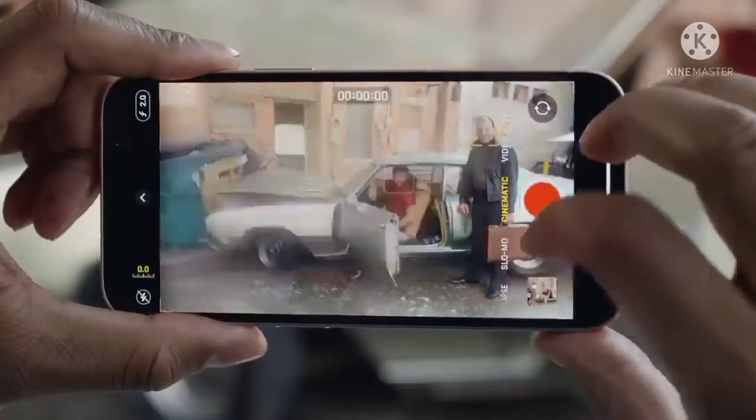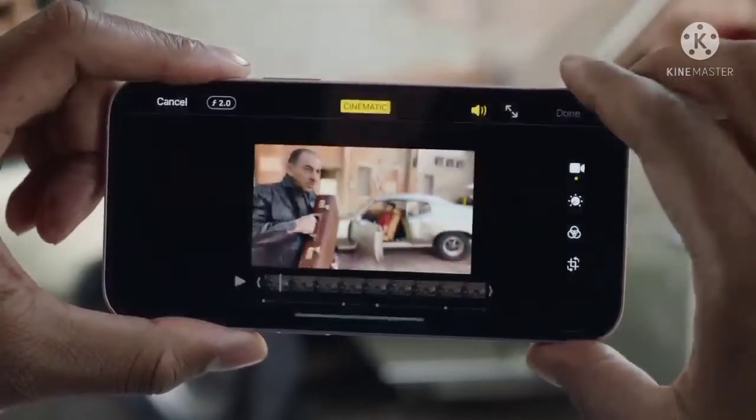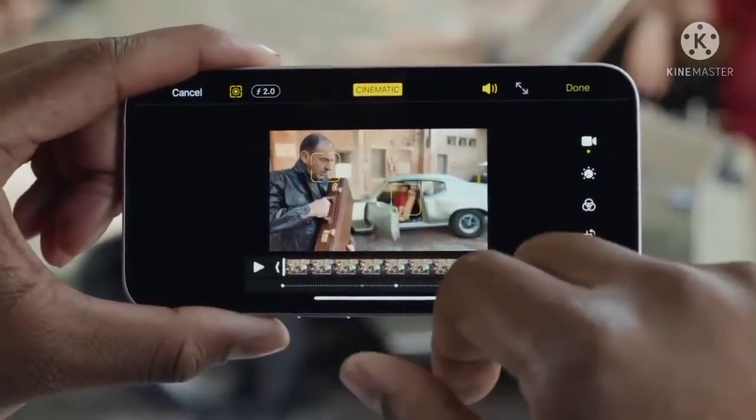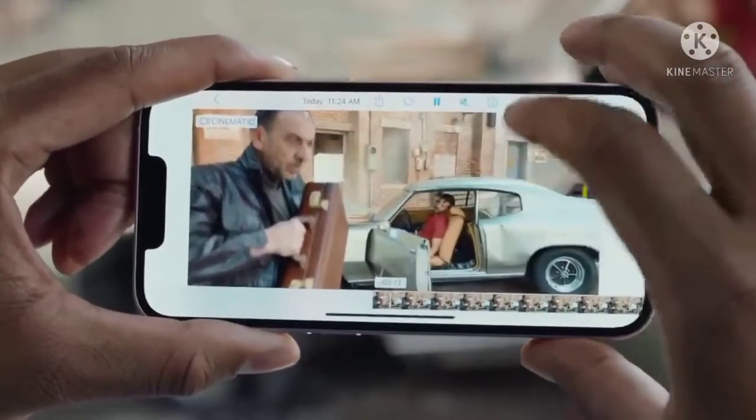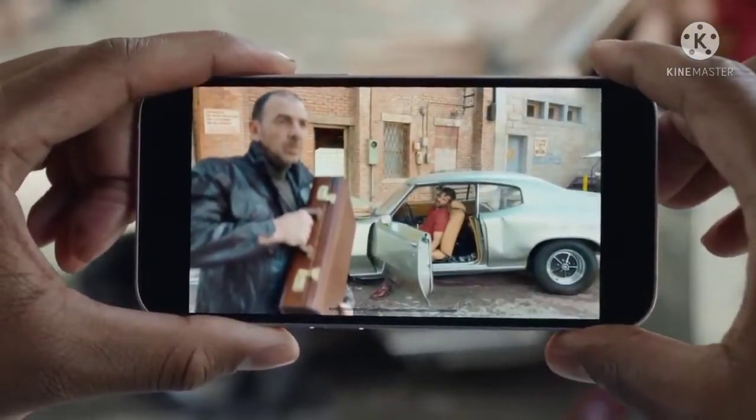If you want to change the depth effect after you finished recording, you can. Just go to Photos, select the video, hit Edit, and then with just a tap, you can adjust the depth effect here too, giving you total creative control. Perfect.